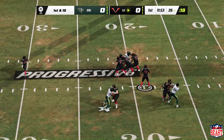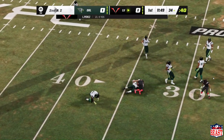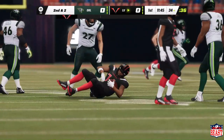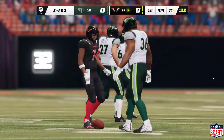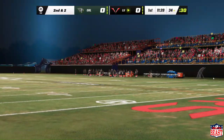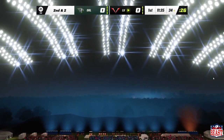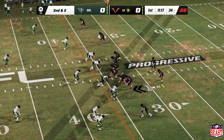Perez now on 1st and 10. Left side, he's got Robinson. And the result here, a pickup of 8. Leaves him with 2 to go on 2nd down. Timing is so important on a route like this because he's going to line up out right, then cut straight across the field. I think the ball might have come out a count or two too late because by the time he was able to secure it, not much of a chance to turn it upfield.